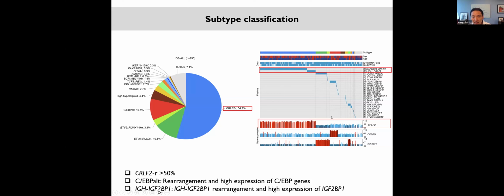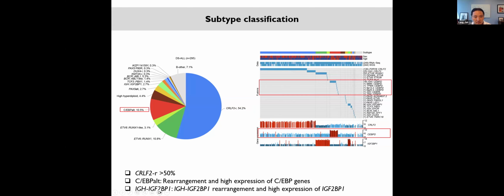And the result of either one of these 2 rearrangements is overexpression of CRLF2. CRLF2 expression is on the y-axis here, in this track highlighted by the red box. As you can see, every single case that had a CRLF2 rearrangement had massive upregulation of CRLF2 expression compared to cases without CRLF2 rearrangements.